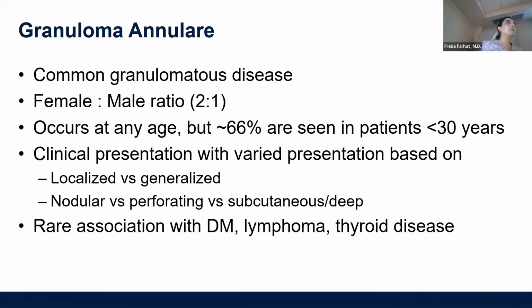Oftentimes we end up biopsying GA because it's a dermal process, and with a dermal process you really don't know what it could be. It could be GA, it could be sarcoid, it could be infectious, it could be NL. So lots of different things will give you a dermal component to your pathology. And if there are really subtle epidermal changes, meaning that top layer, and there's not a whole lot of substance, it's hard to make a clinical diagnosis. So these we tend to biopsy more often.